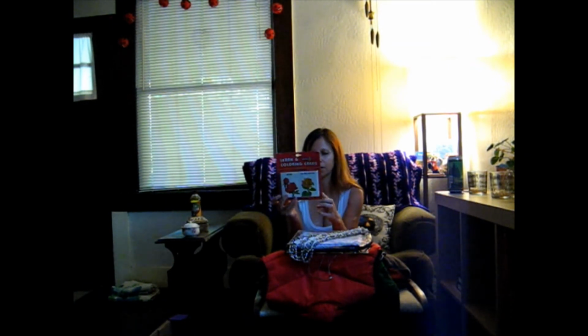Next we have Learn and Color cards from Puzzle Center. These are super awesome. They are lovely flower cards. They have this colored picture of the flower on one side, and on the other side is black and white, so you can color it in yourself. It has the name of the flower and then the picture that you can color in, and there's some neat flowers listed on here that I've never heard of.